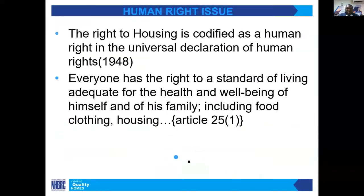Now, one of the things that drives us at the NHBRC is the constitutional mandate that everybody has a right to adequate access to adequate housing. And beyond that, South Africa is a member of the international community, the United Nations. There you get Article 25, where it says everyone has a right to a standard of living. Now, this drives the NHBRC technical department to make sure that whatever buildings are being put up, they do meet the constitutional requirements, and also address the human rights issue. So we work based on that.